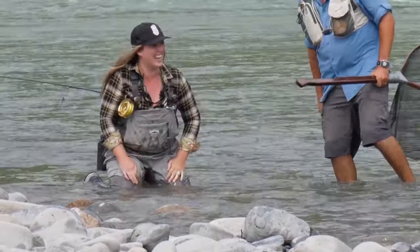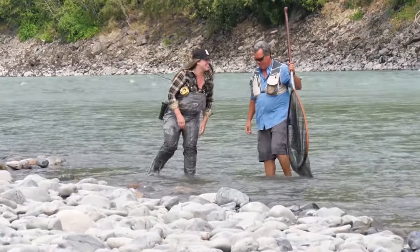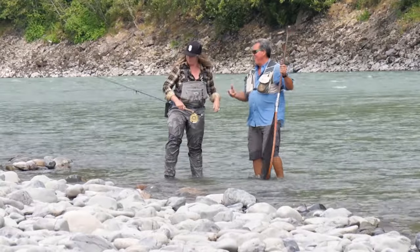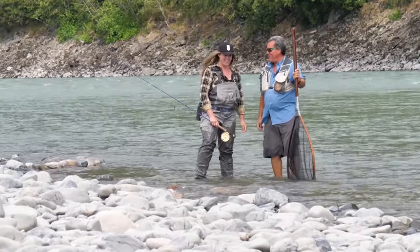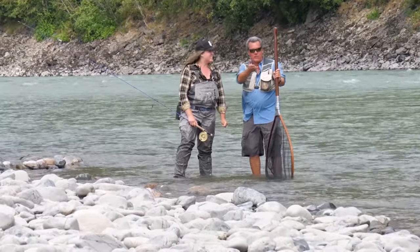All right. Good job. So how are you finding the little bottom bounce technique? Well, it's effective, that's for sure. Very effective, right? And you just got to fish close. You need some fish to come.